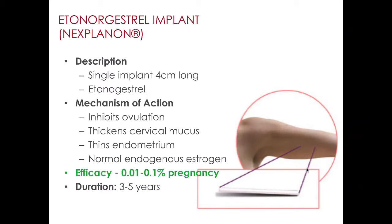They work phenomenally well by inhibiting ovulation, but not completely shutting down the ovary like Depo-Provera does. They alter the cervical mucus, they thin the endometrium and create a bunch of irregular bleeding. They don't have estrogen, so don't increase people's clot risk. And they are required to be placed and removed by a healthcare provider. People do get bruising almost all the time at the insertion site, and the device actually can be noticed.